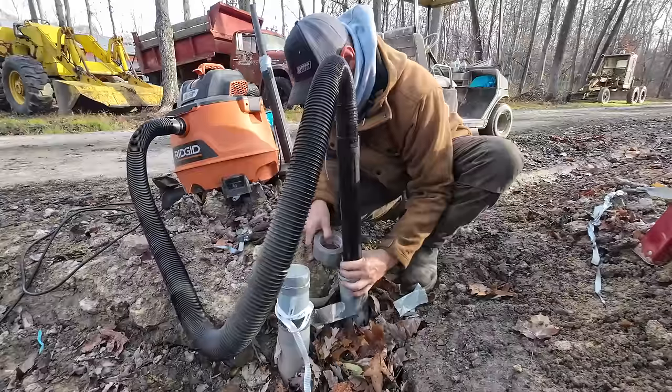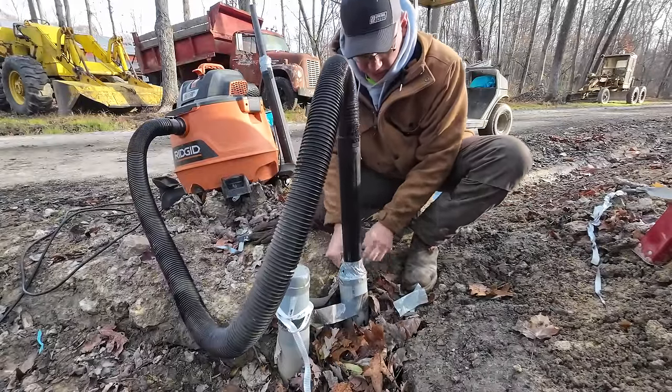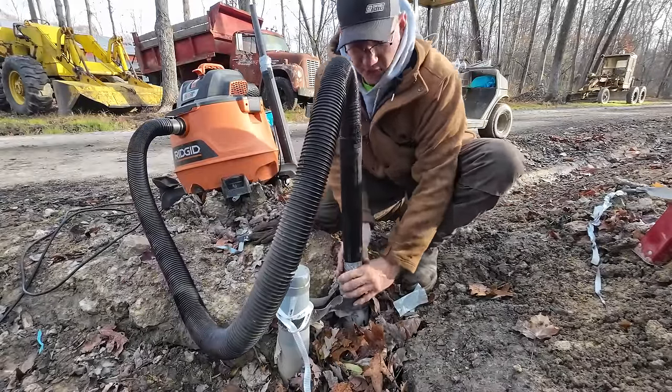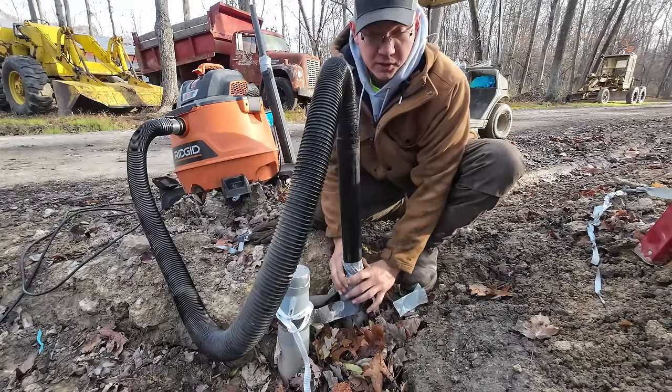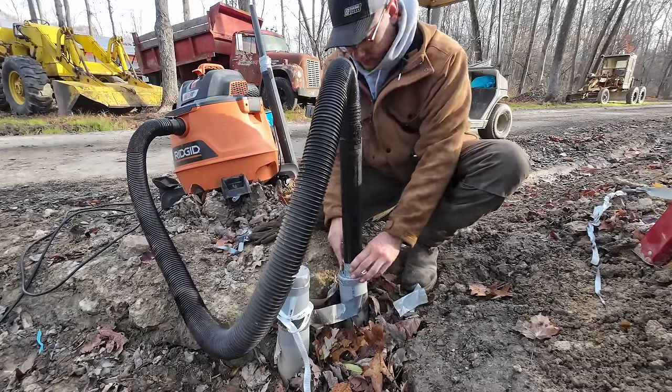If you're doing a short run, you can probably get away with just holding your hand around this nozzle and sealing it up as best you can. But for as long a run as we're pulling, we better make sure we have a really good airtight seal here.